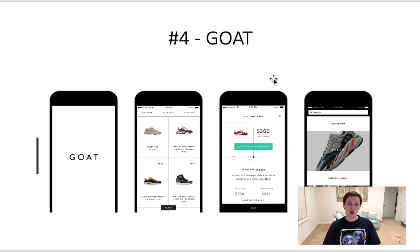But this is called GOAT. GOAT stands for greatest of all time, if you don't know that by now. What this is all about is reselling shoes. I've actually also bought and sold a lot of shoes on this app. It's killer because it works like StockX, where they verify it for you. The only difference is just shoes. So use Restocks, which we mentioned at the beginning.